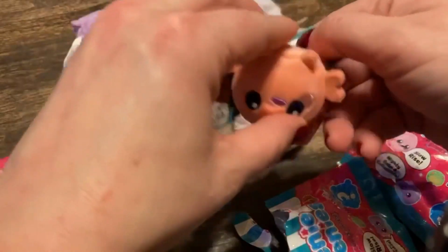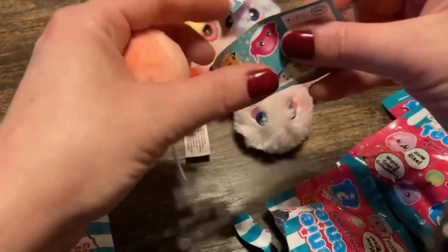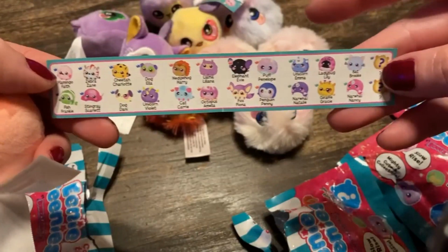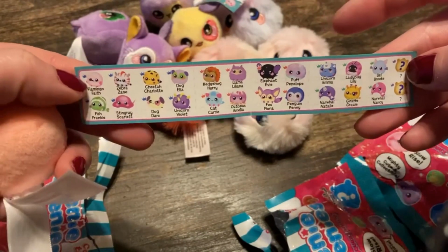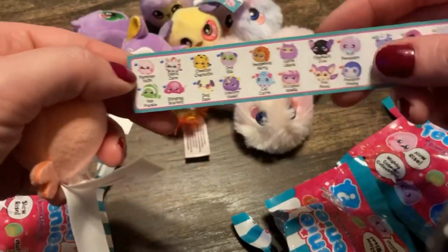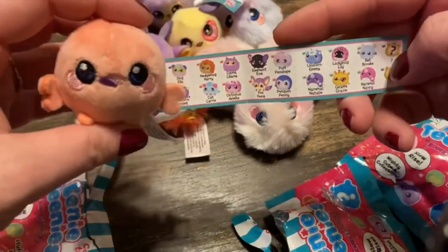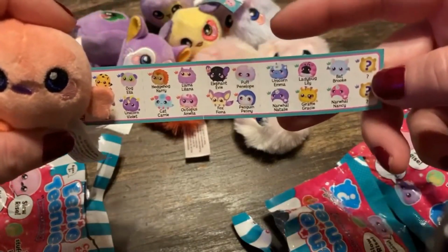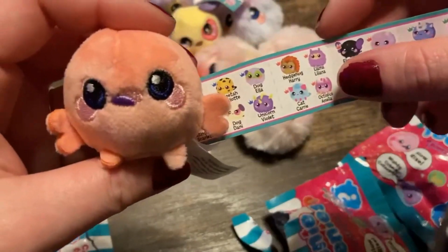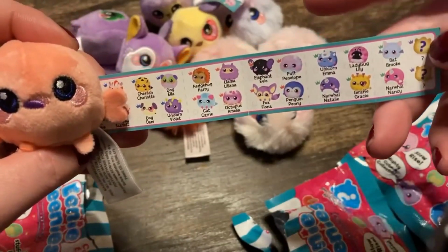Oh. This one's adorable. Where's the checklist? I have it right here. Let's see. Which one is this one? I don't know. I really want to get the zebra. The zebra's so cute, but I don't know. I'm not seeing this one on here. I want to get a balloon, a limited edition. No, that's a giraffe. This one looks like a chick or something. I don't see it on here. Could it possibly be a limited edition?